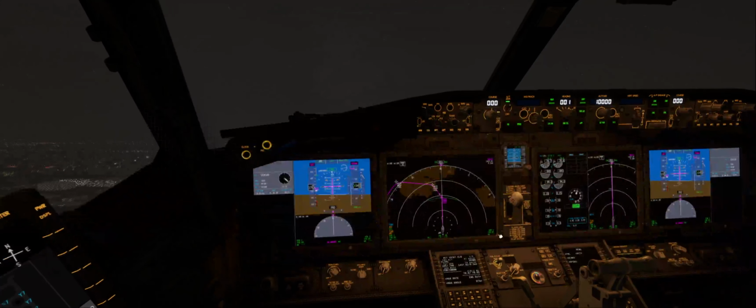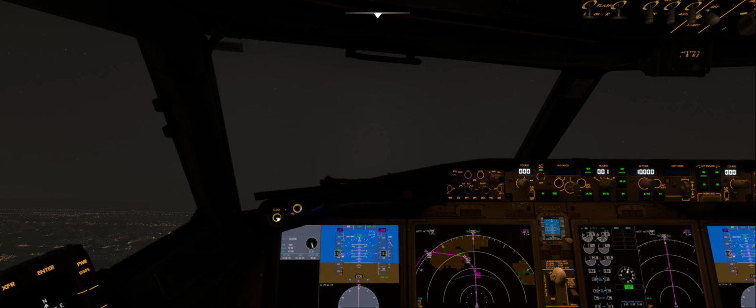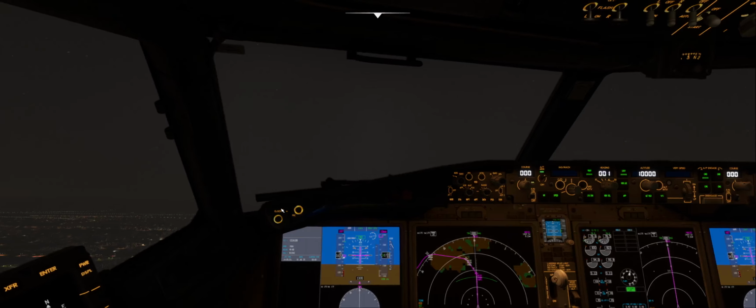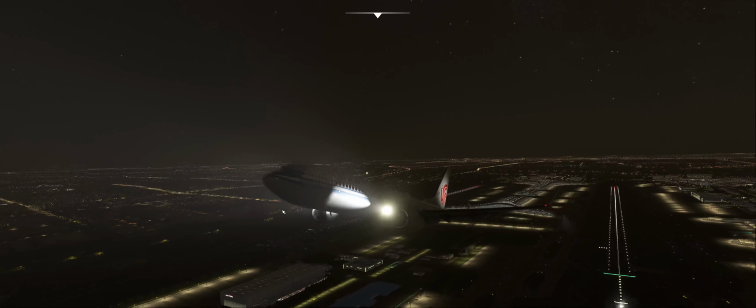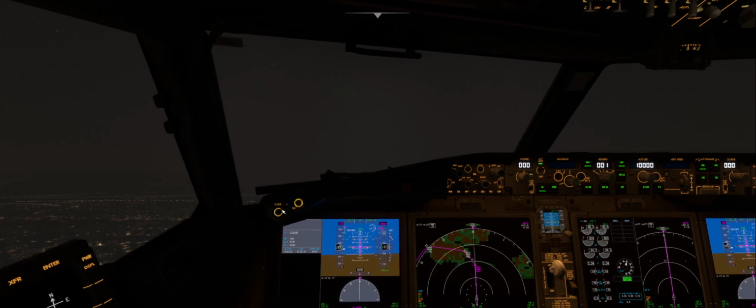Command arm. Auto brake off. And reset. Air China 100, contact departure. Contact departure, Air China 100.